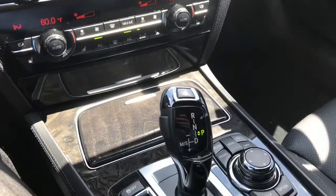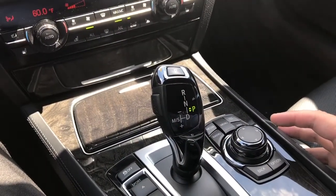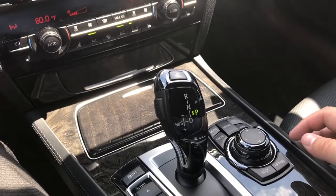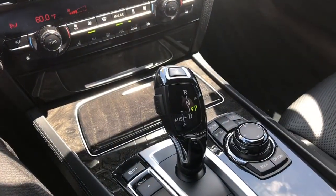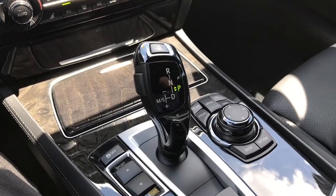Then you have your iDrive controller right over here. That does control the screen in the middle of the vehicle. And it does have the ceramic controls, which means all of this right here, also around your shifter and everything, that's going to be black. It's like a black chrome finish compared to being a silver chrome.